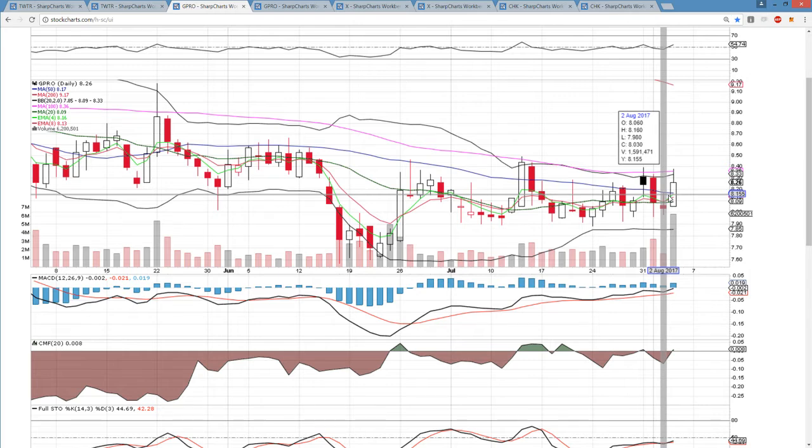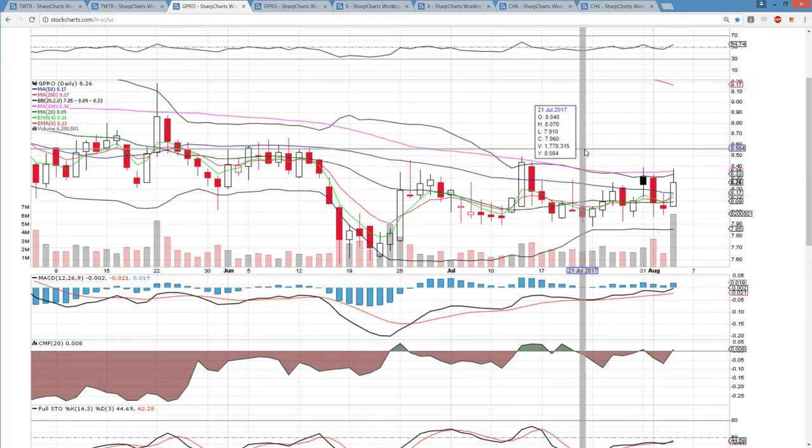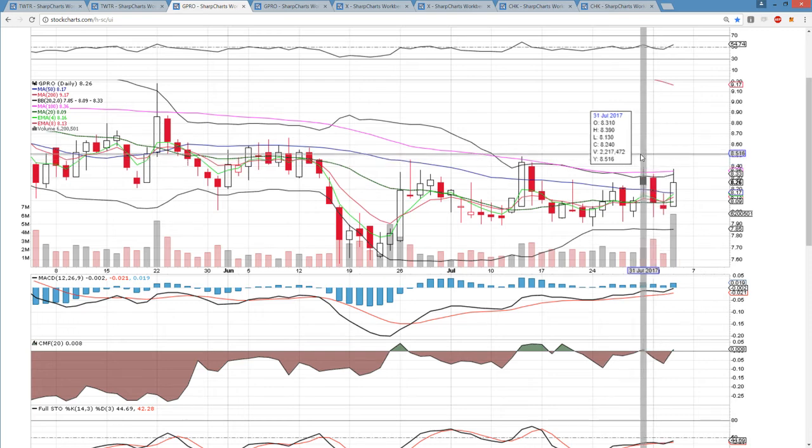So the 20-period 5-minute moving average support on gap ups is your guide. If you hold that in the first 10 minutes of trading, the bulls maintain full control. If you lose the 20-period 5-minute, you're going to see profit taking and gap filling back to the downside. So that's a very clear guide to use, and that will come in handy tomorrow for GoPro.